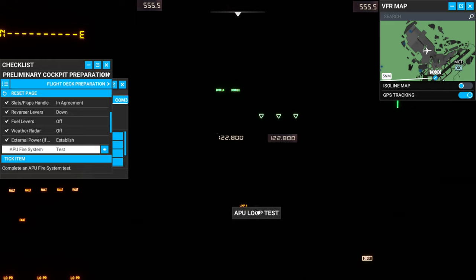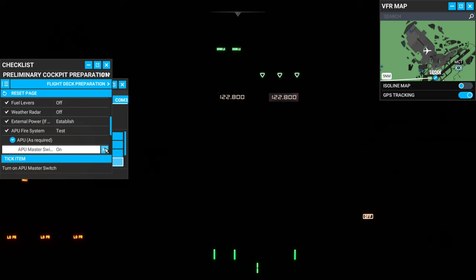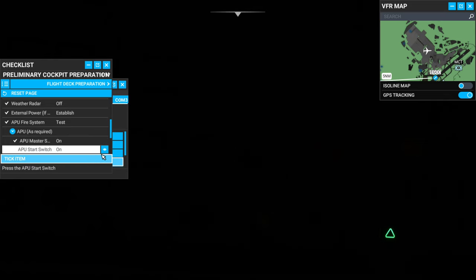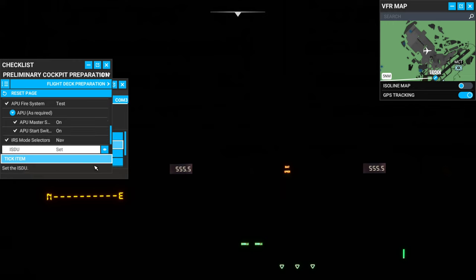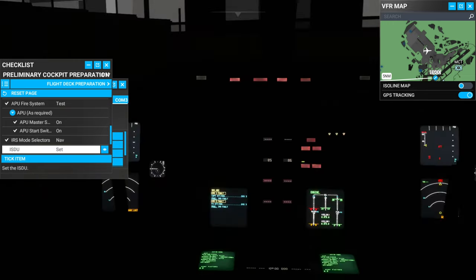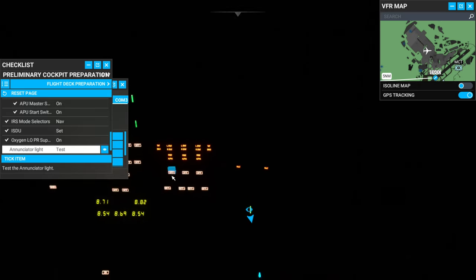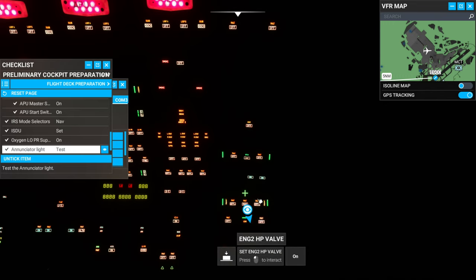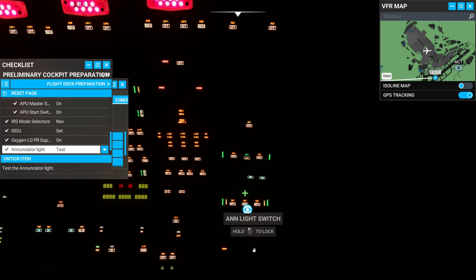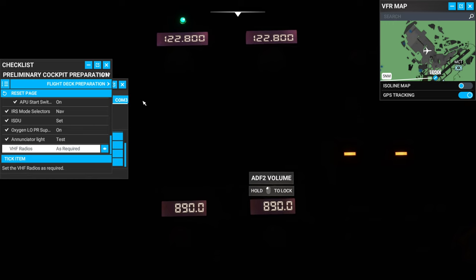APU fire test. If you master switch on, start switch on, IRS set to nav. This is realistic, this ISDU. That should be sorted actually. Yeah. Oxygen on, light test. Oh my god, you have to test. As long as I have tested it, it's okay. As required, that's it done.